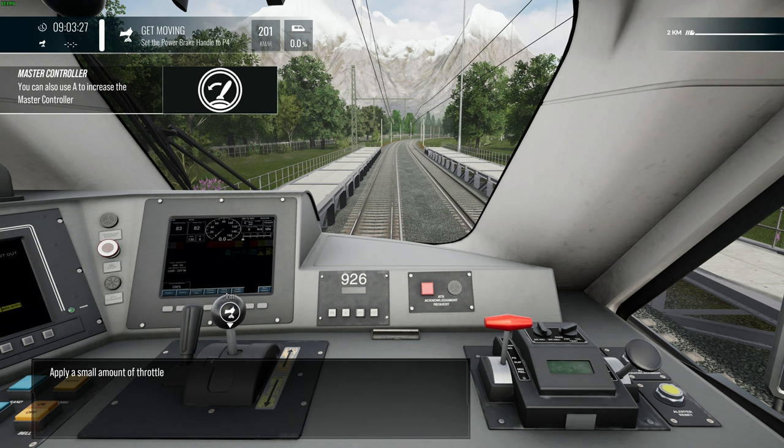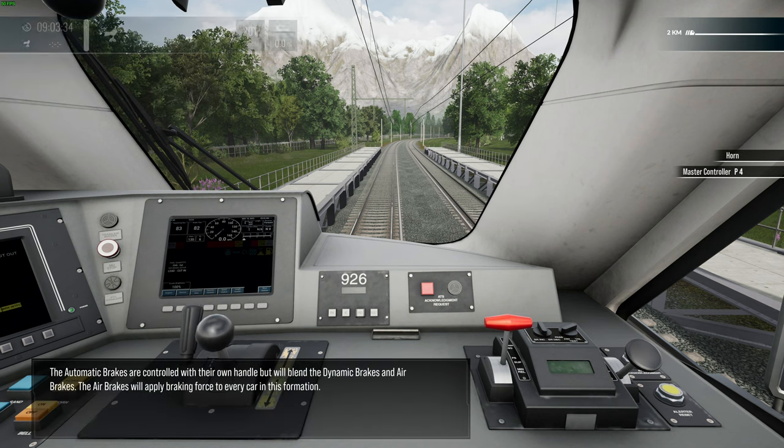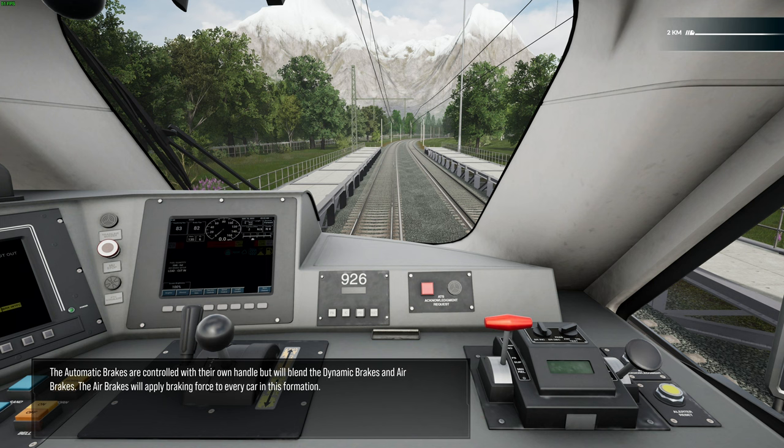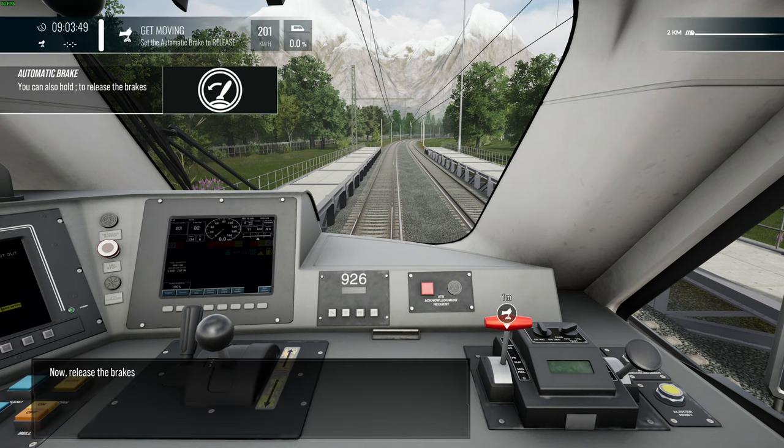Apply a small amount of throttle. The automatic brakes are controlled with their own handle, but will blend the dynamic brakes in the air brakes. The air brakes will apply braking force to every car in this formation. Now, release the brakes.